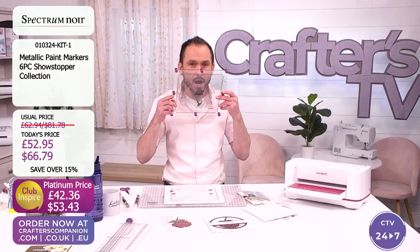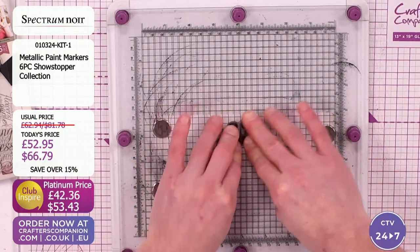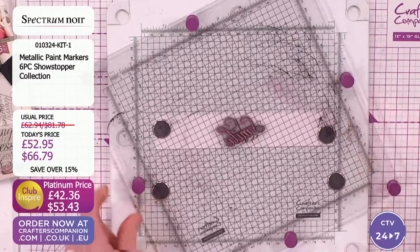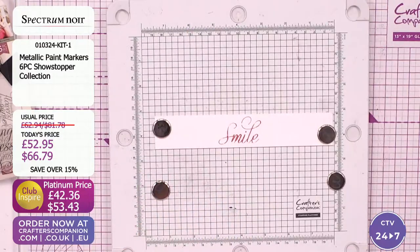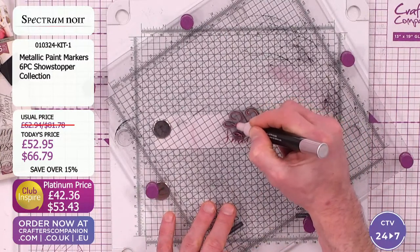Can you just demonstrate that again? Give that a huff. And then we're going to press. And then we're going to lift. And then we've got a smile. Now I'm just going to do that once again, although I'm happy with that, because it's just missed the bottom just there. So we're going to work our way in.